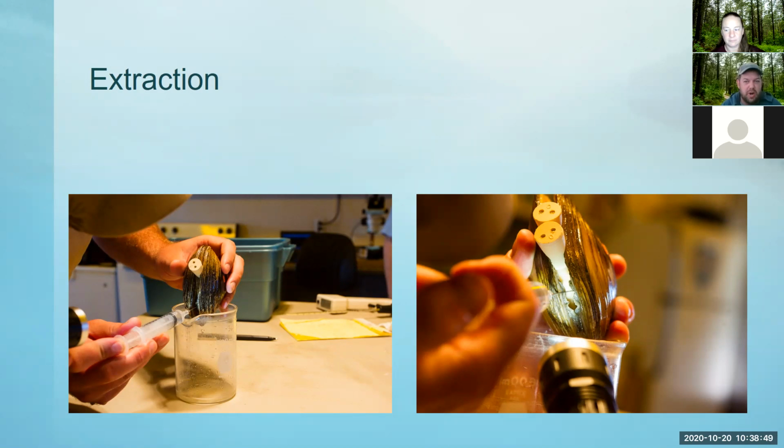So all we do is pretty much pry it open. We don't really have a set amount of fluid that we use or anything like that. We just visually inspect the mussels every time we use a syringe. If there's still some in there, we go in and try to get the rest of them out.